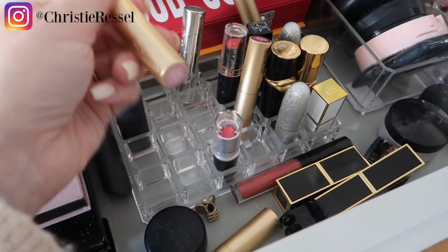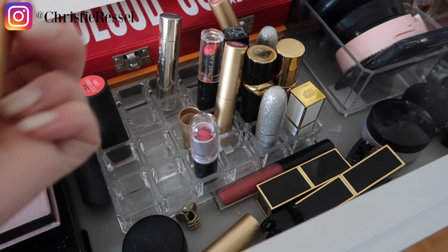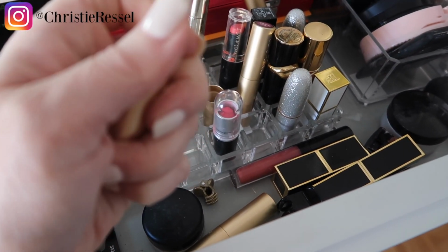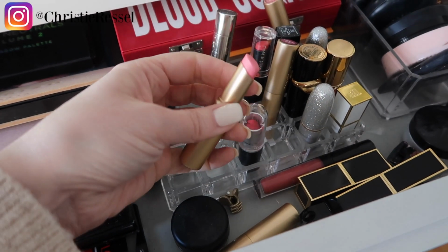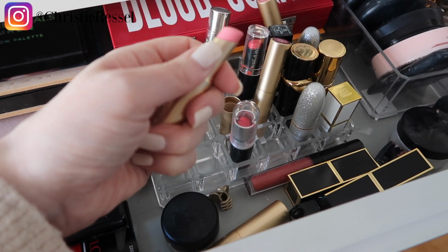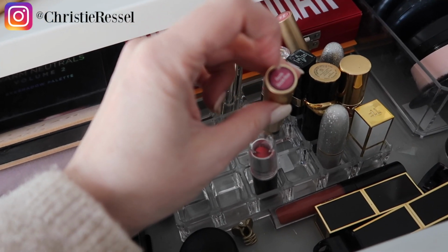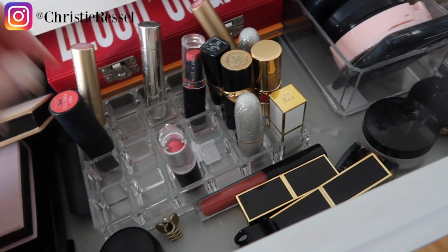Okay, moving along, I've got another color from Too Faced that is called Marshmallow Bunny. And this one I do believe I use quite frequently. Yeah, it's like this warm, bubblegummy pink. I'm a lover of pink lipsticks, so this one will definitely stay. This one by Too Faced will go. I haven't worn this in ages. It's called Razzle Dazzle Rose. It's kind of purpley like the top there. Not a fan. We're gonna get rid of that one.